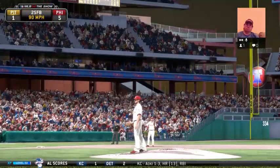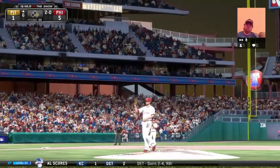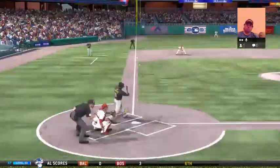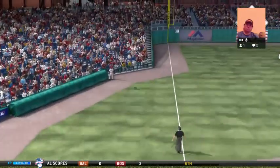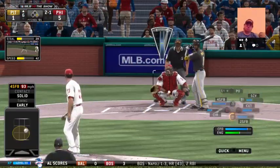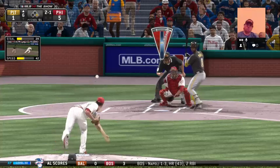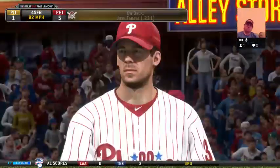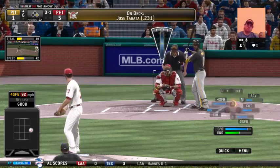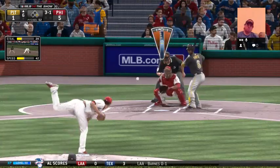2-0 now. You get the sense he's starting to nibble a bit at the corners here, and that's something he wasn't doing earlier. Yeah, and he sort of backed off the throttle a little bit, too. I'm wondering if that home run ball might have changed his approach just a little bit. And he's fallen behind now, 3-1, and he's got a little bit of work to do now to avoid that first walk.